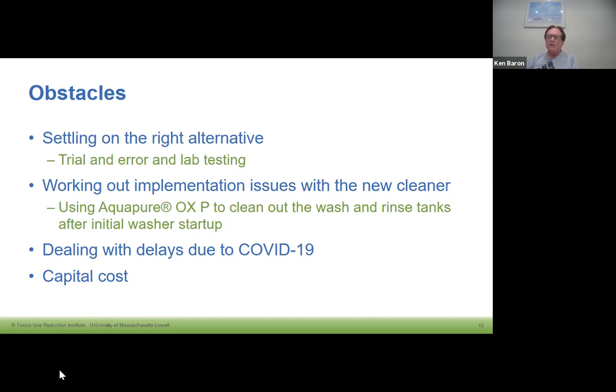We also dealt with delays due to COVID-19. In fact, when we had to do the factory acceptance test, 4 of us were supposed to go over there and evaluate the performance. Only 1 of us was willing to go there. That was our operations manager. And of course, we had to put a capital cost together and sell it to the company, which I really wasn't concerned with since our new owner wanted us to switch over anyway.